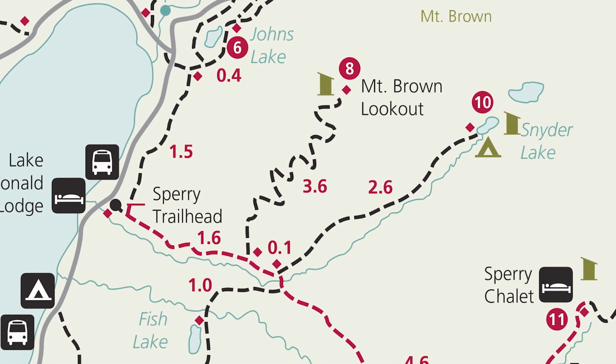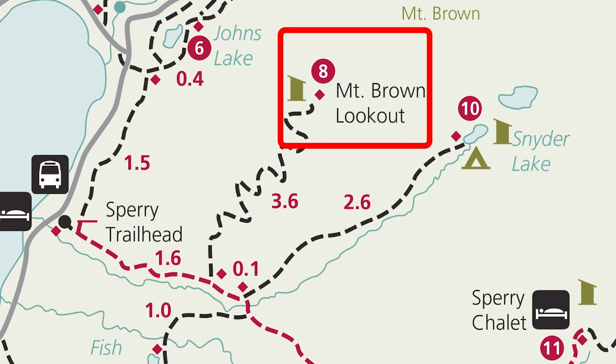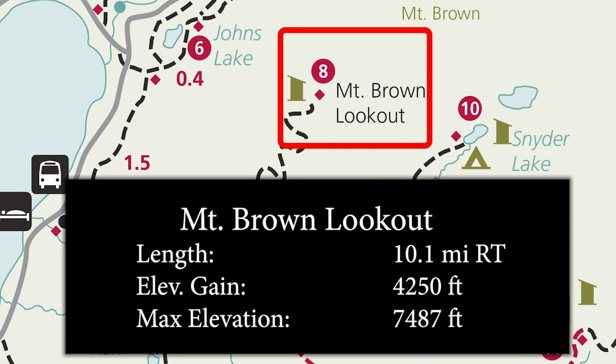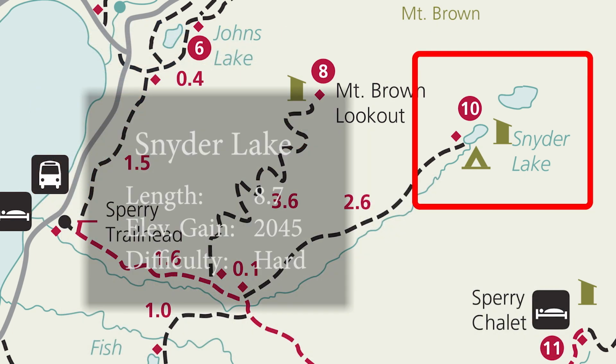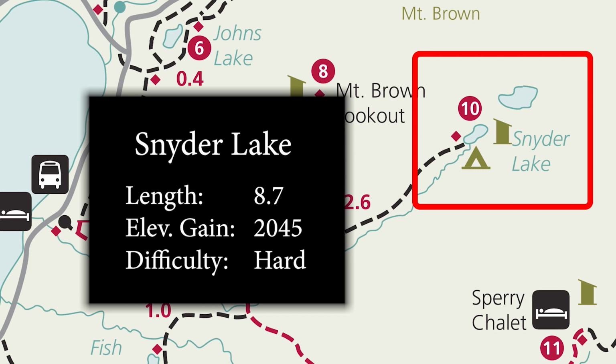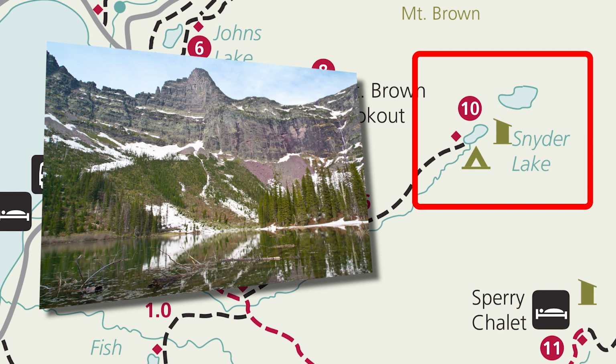A couple of other trails intersect with this one of the toughest trails in the park. The one to Mount Brown Lookout goes up 4,250 feet in just 5 miles. And of course, that's why I've never done it. The hike to Snyder Lake is an 8.7-mile round trip with only 2,045 feet of climbing. But I haven't done this one either.